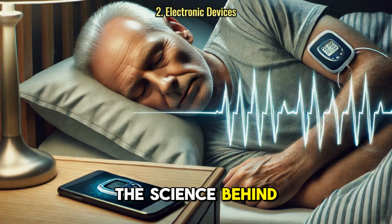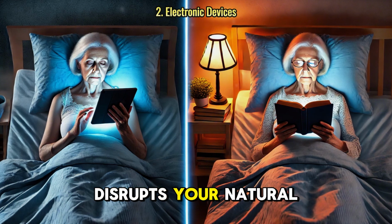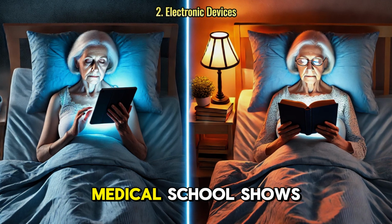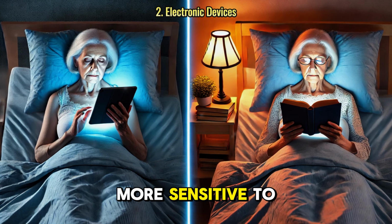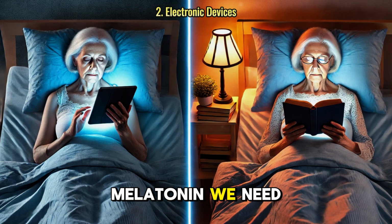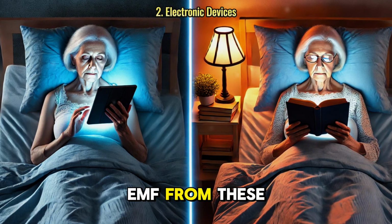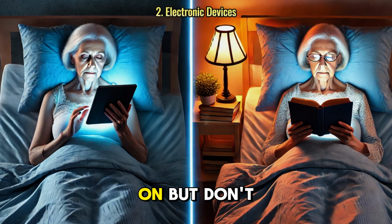The science behind this is clear. The blue light from these devices disrupts your natural sleep cycle more severely as you age. Research from Harvard Medical School shows that after 60, our eyes become more sensitive to this type of light, making it harder for our bodies to produce the melatonin we need for restful sleep. Additionally, the electromagnetic fields, EMF, from these devices can interfere with medical equipment many seniors rely on.